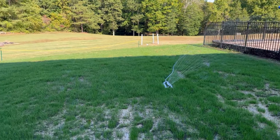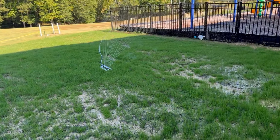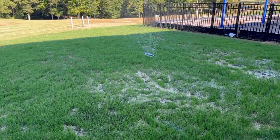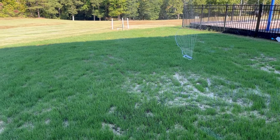I'm going to keep watering this in. And I'm just thrilled. I love Cool Blue. I can't wait to see the 3rd or 4th mow. But I think it's going to be probably near Halloween, maybe mid-October, that we'll get to see that.